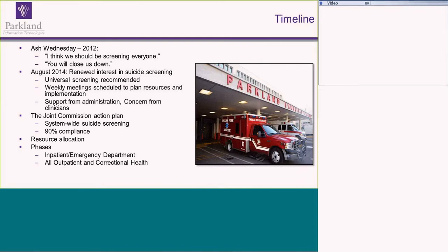Later, in August of 2014, here at Parkland, we had renewed interest and revamped conversations about suicide screening. This was primarily due to the fact that during a routine survey, a surveyor identified a patient who was admitted to a medicine service for treatment of primary medical issues but had a history of substance use and did not receive a suicide risk assessment. Essentially we hadn't met National Patient Safety Goal 15, so that was a finding from that survey which prompted us to start the conversation again about how to identify risk more effectively. In August of that year, we started meeting on a weekly basis to think about how we might do this, how we might allocate the appropriate resources, and implement this across the hospital.